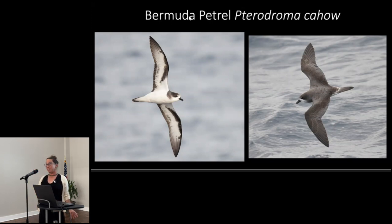Does anyone know this? See, again, I get to teach you so many cool things tonight. So July 31st, 1993, someone was out on a NOAA vessel and documented one of these in South Carolina. The same day, someone documented one east of Hatteras Island. So there were two records from that year, just as we were starting to get moving.